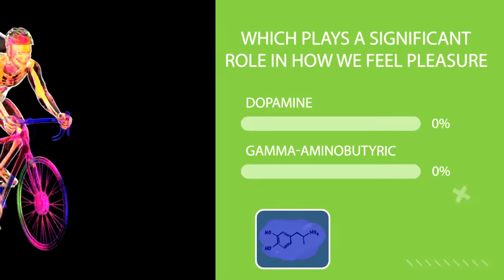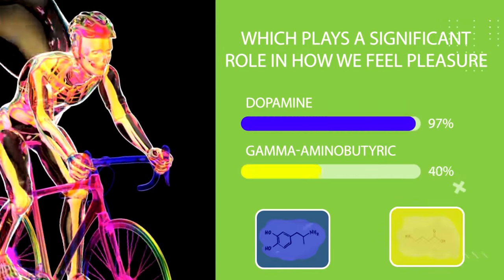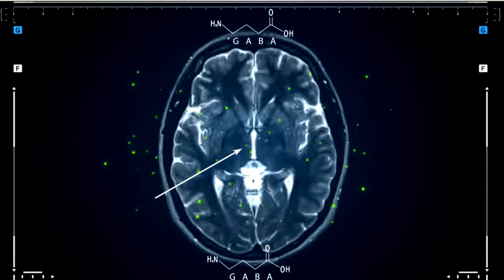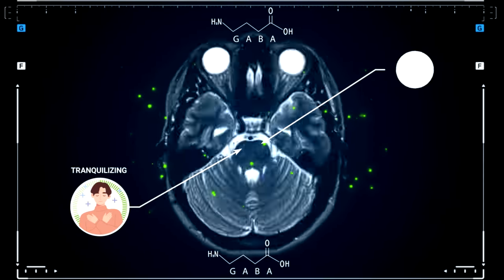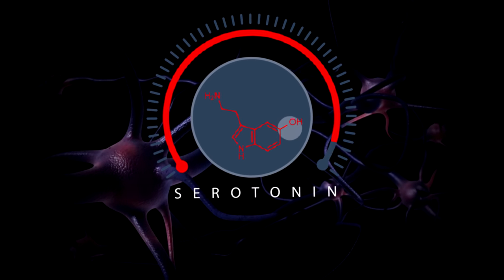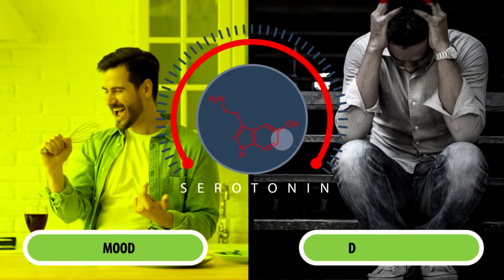Dopamine, which also plays a significant role in how we feel pleasure, also gets elevated, as well as gamma-aminobutyric acid, also known as GABA. GABA is a neurotransmitter that has tranquilizing and anti-anxiety effects. You'll likely also feel better due to a bump up in serotonin, a neurotransmitter known for its role in mood and depression.